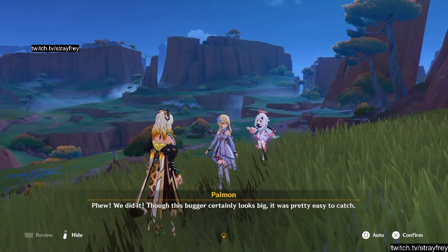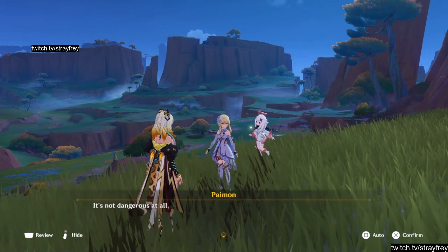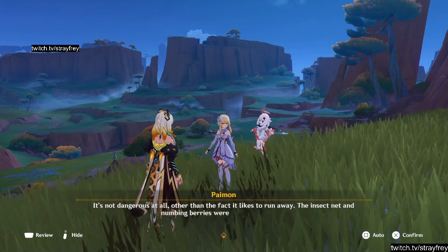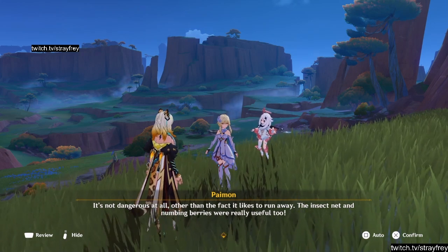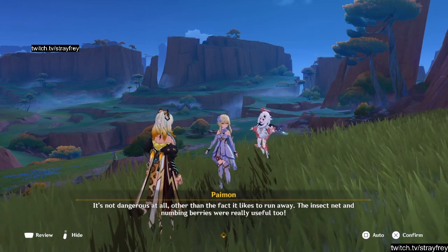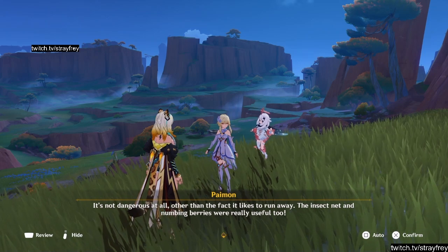Though this bugger certainly looks big, it was pretty easy to catch. No, it wasn't. It was so annoying. It's not dangerous at all, other than the fact that it likes to run away. The insect net and numbing berries were really useful too.